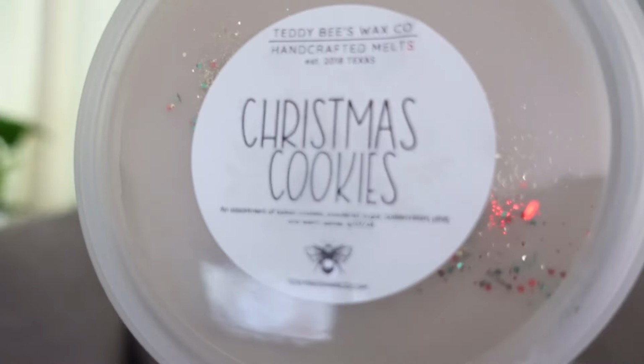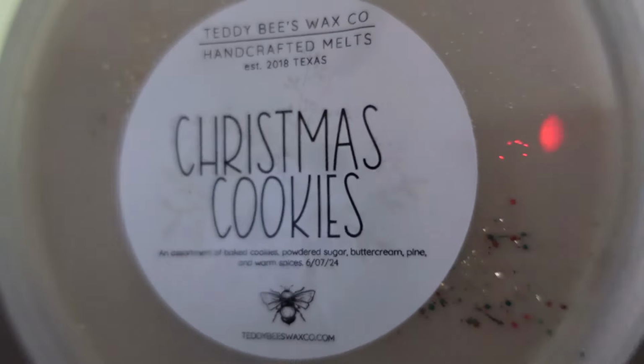And then last tub repurchase was Christmas cookies. This is an assortment of baked cookies, powdered sugar, buttercream, pine, and warm spices. This is just an amazing cookie tree bakery scent. This is one that I could melt all the time.